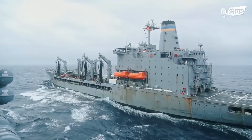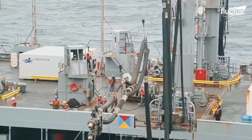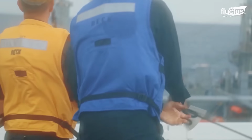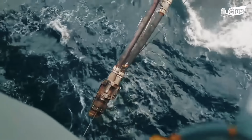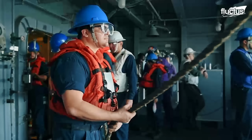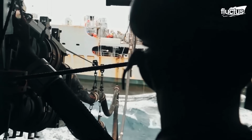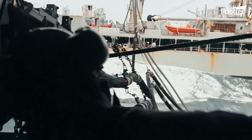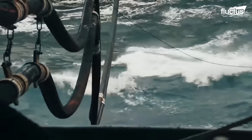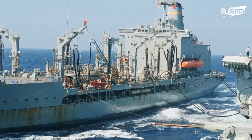The refueling process requires using a span wire fueling rig that extends the hose from the delivering ship to the receiving ship at a safe distance. In the case of bigger ships like aircraft carriers, multiple rigs are used to increase the load transfer rate. It is important for the crew to maintain control over the safe distance between the ships, as 2 ships getting closer might create a suction event and an eventual crash.